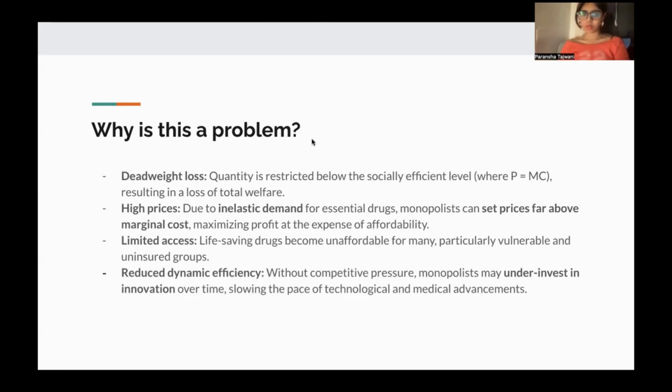Why is all of this a problem? Mainly for four reasons. First of all, deadweight loss. Because we're not maximizing the quantity which can be sold and bought, this obviously reduces the total welfare in society.